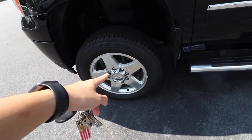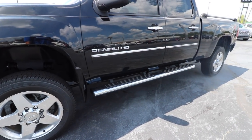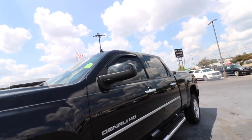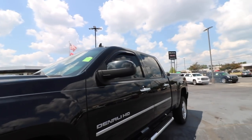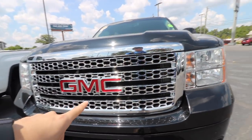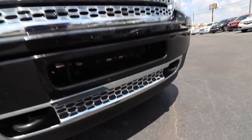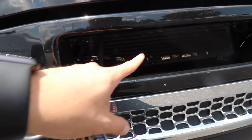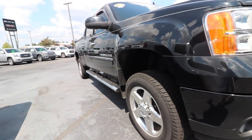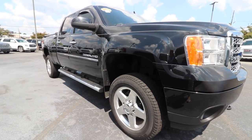It's got everybody's favorite wheels, the newer GMC wheels, Denali HD. Damn, I wish it had the tow mirrors, but I'll probably get the new style tow mirrors on here anyway, so it's no big deal. Denali grill. Perfect spot for a light bar. Yeah, this truck is clean. Let's go find somebody and talk to them and see what they'll offer.